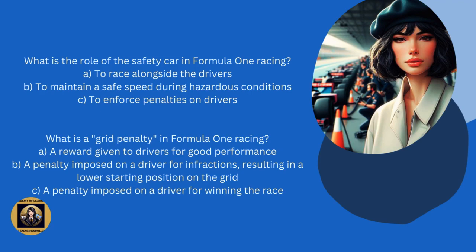What is the role of the safety car in Formula One racing? A, to race alongside the drivers, B, to maintain a safe speed during hazardous conditions like rain or an accident, C, to enforce penalties on drivers. Once again, if you chose B, well done.